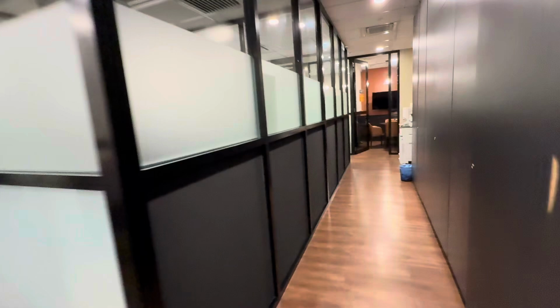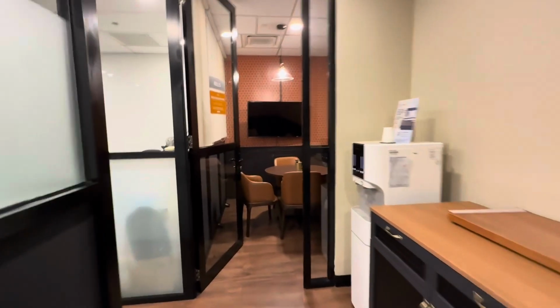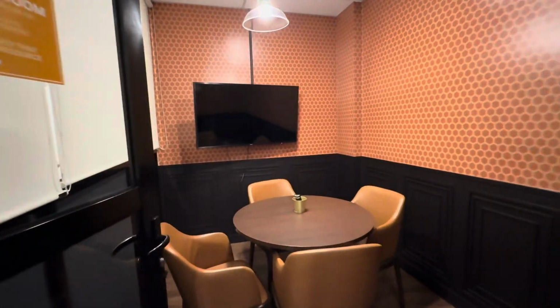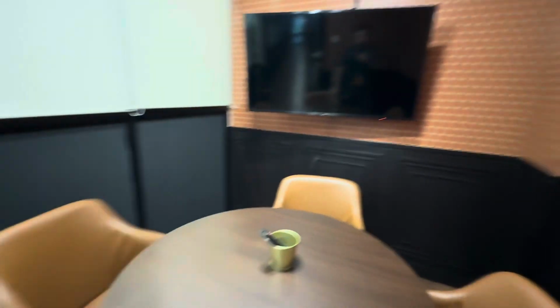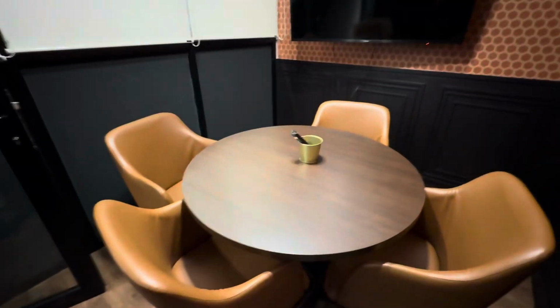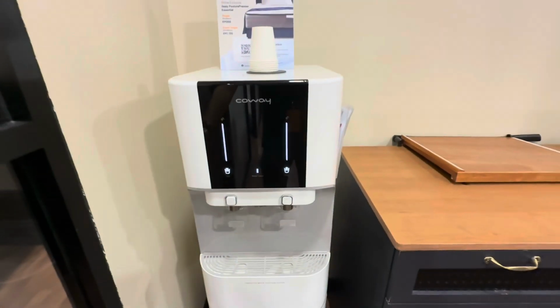Additionally, let me show you another free discussion room. So free discussion room, as I have mentioned, doesn't require any meeting credits. Just walk in and use. This is very practical, a 4-seater with LCD screen. Another water dispenser and printer over here.